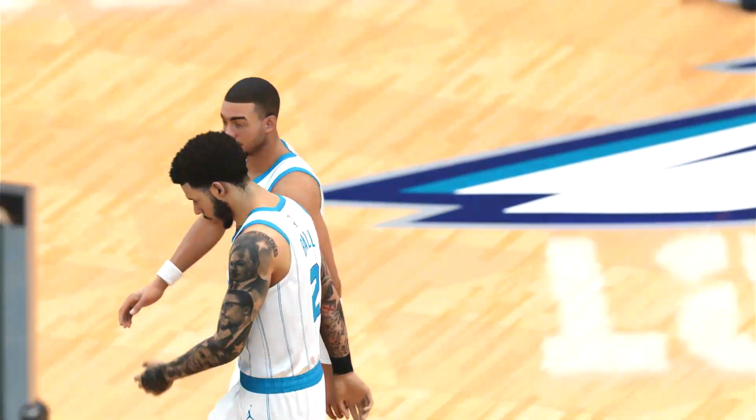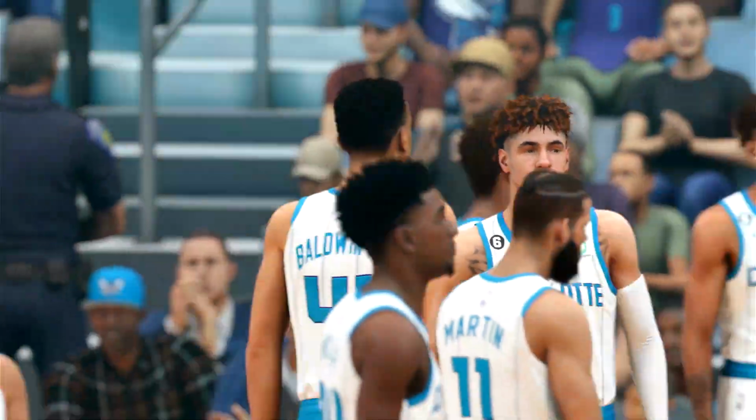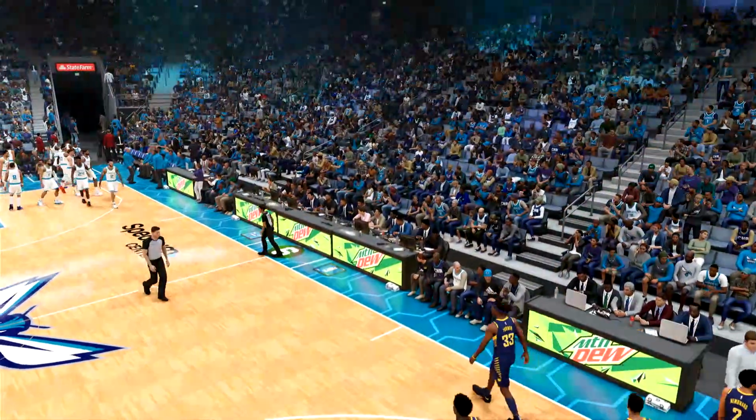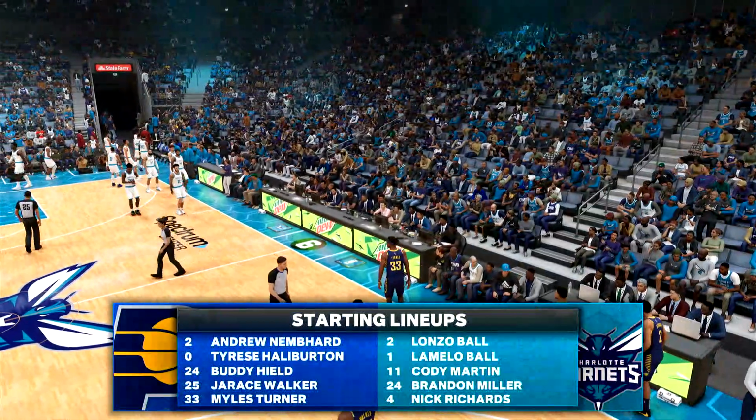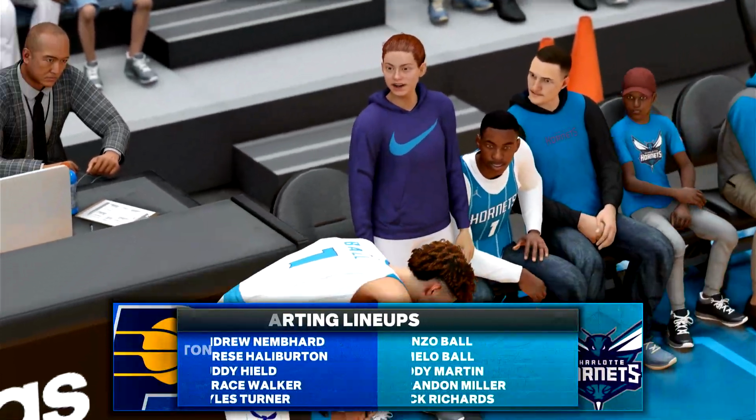Let's check out Indiana's starting lineup. They've got Halliburton. Turner is out there with Buddy Hield. And it's Nembhard in at the shooting guard position. And for Charlotte, they've got Miller, Ball out there with Lonzo Ball. Then there's Cody Martin. And it's Richards in at the center, locking down the middle.